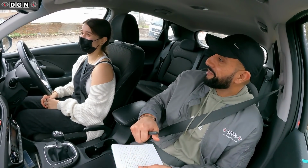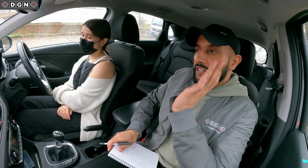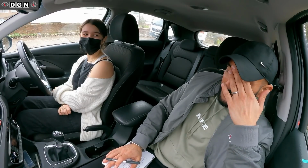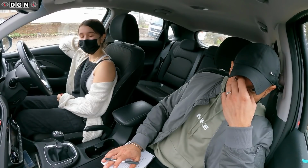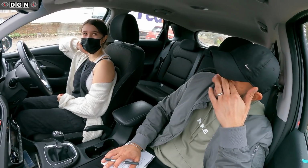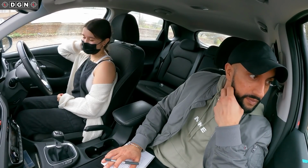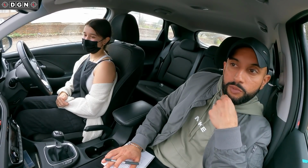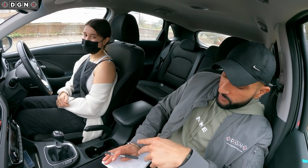Are you smiling under that mask? Yeah. Okay. How do you think you did? I failed. Do you know what on? Almost hitting the lorries. Sounds bad, doesn't it? And hitting the curb. Yeah, that curb one. To be honest, I marked that as a normal fault. Okay, but we'll talk about the faults in order.